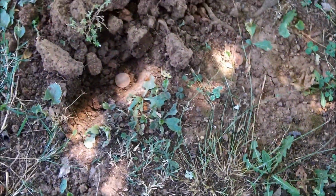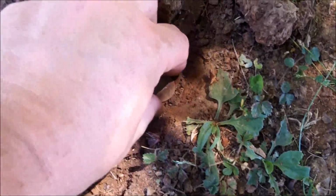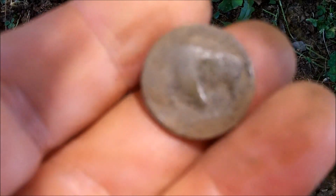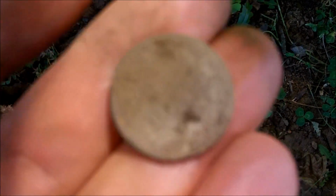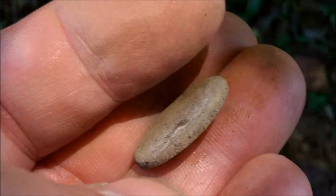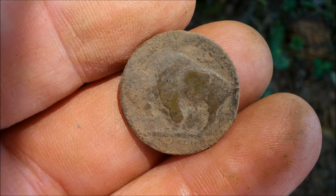Well, I was just going along and I got a real shallow 12, 13, and I just popped the dirt, saw that I had a nickel, but check it out. I got a buffalo. That is so awesome. So I'm gonna get it cleaned up a little bit, see if I can get a date off of it, but man, that's a great looking coin. One of the best coins ever made.